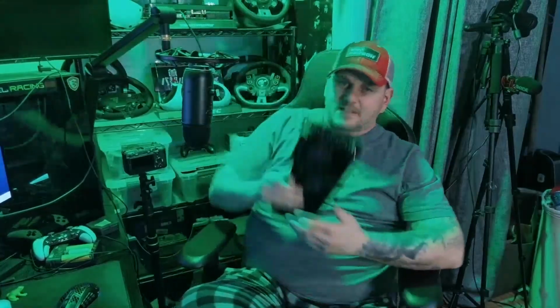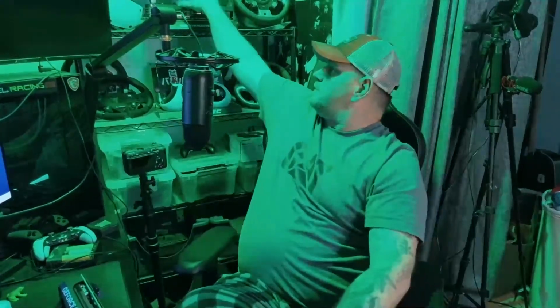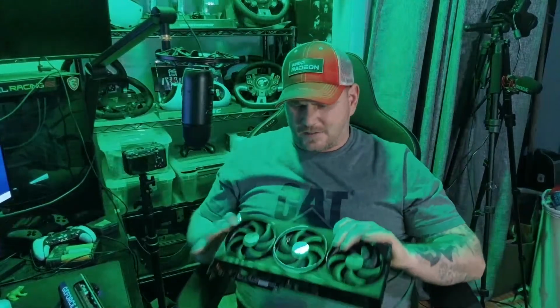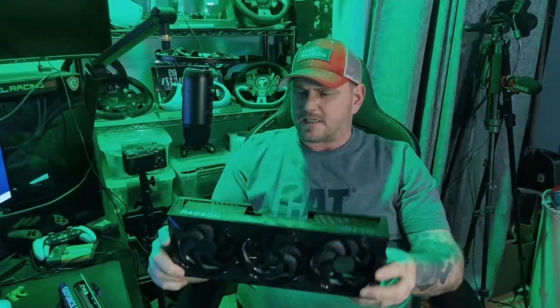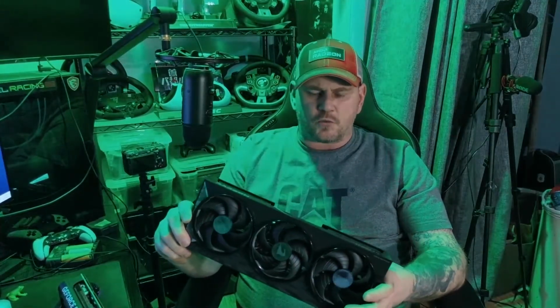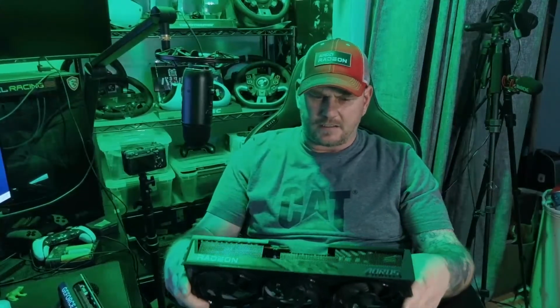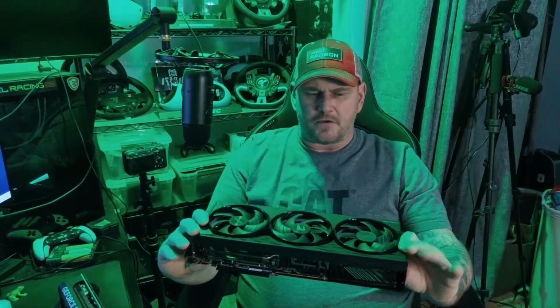To put things into perspective, let's set this one right here, and then let's grab this one too. Okay, so this right here, the 9070 XT, is 16 gigabytes. It is essentially pretty close in between the 7900 XT and 7900 XTX. Some games it can actually beat the XTX, some games it gets destroyed by the XTX. This is a 16 gigabyte GPU.